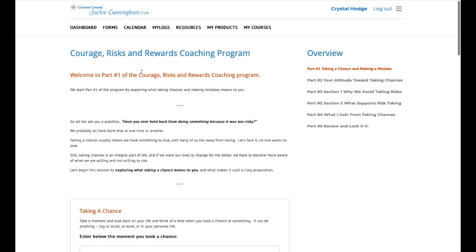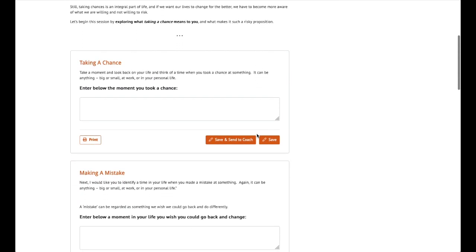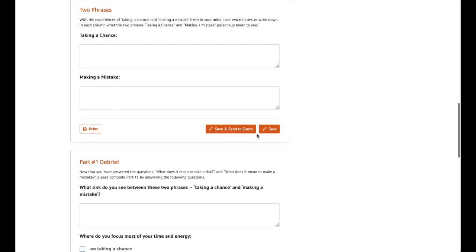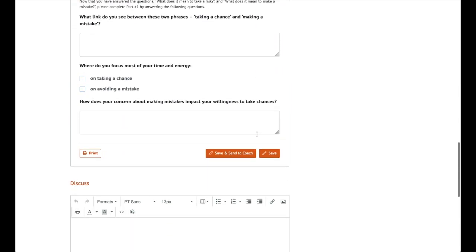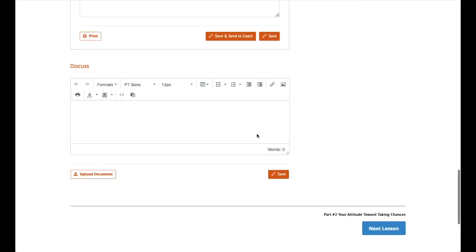Inside the courses module, it does look a bit different here. Mainly, it's just the way that the page looks. All of your information is still here. All of your forms still here. Any other items that you've added to the course, videos, discussion blocks, all of those things are still here. They just look a little different.